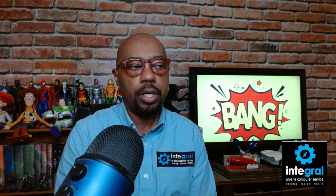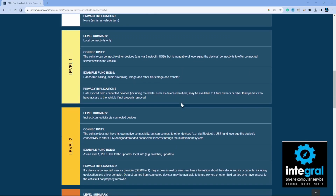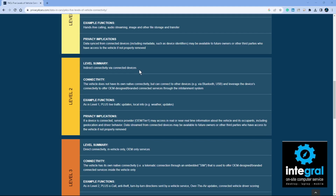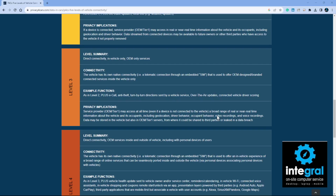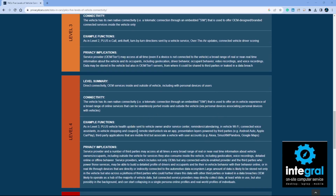Levels 0 and 1 are probably the vehicles that you want to go with. Level 2 is not bad either, because level 2 involves indirect connectivity via connected devices. So for example, if you're connected to the internet or you get weather updates on your phone or in the car, then that would be considered level 2. But then it gets worse as you go through the levels. There's level 3, anti-theft, turn by turn, when your vehicle starts to get automatic updates over the air. And level 4, there's more information about what's considered connectivity.